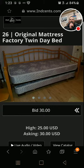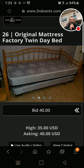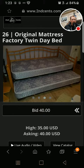Sold for a lot of money. You can't put that on that. Sorry, don't put that. You can't put coffee on there. The original Mattress Factory twin day bed. Beautiful piece right here.